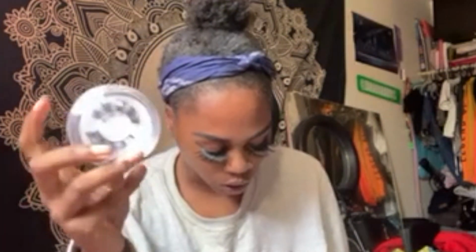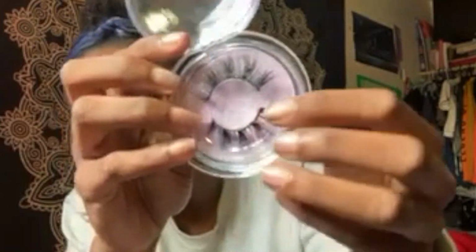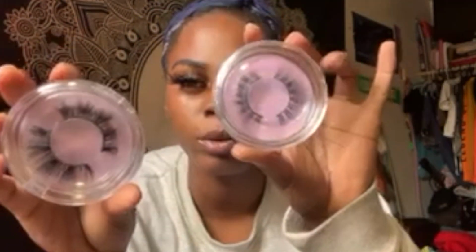Also, I'm going to show you the 15mm lashes, and this right here is the style Storm, and these are super cute. It's not coming out good on here, but these are Storm. The next style that I'm going to be showing you guys is Barbiana. Storm, and here's Barbiana.